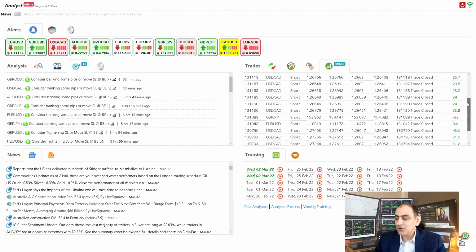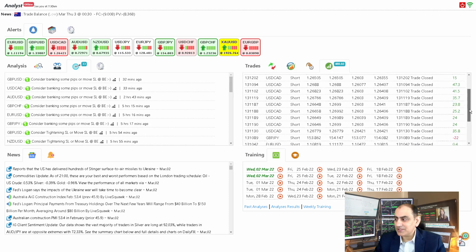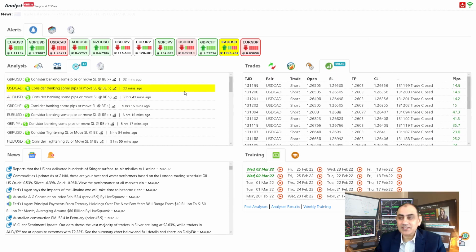You can see all dollar CAD, only one trade he took in pound yen came out negative, but all the others are positive. All of them. Let me share with you guys the way we traded and the way I analyze the market.